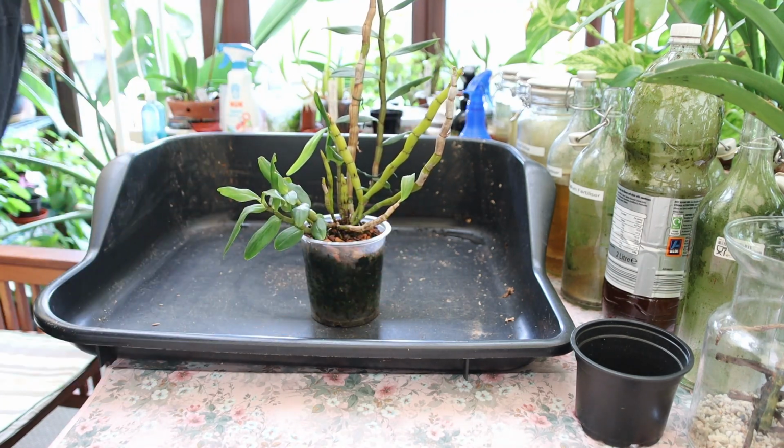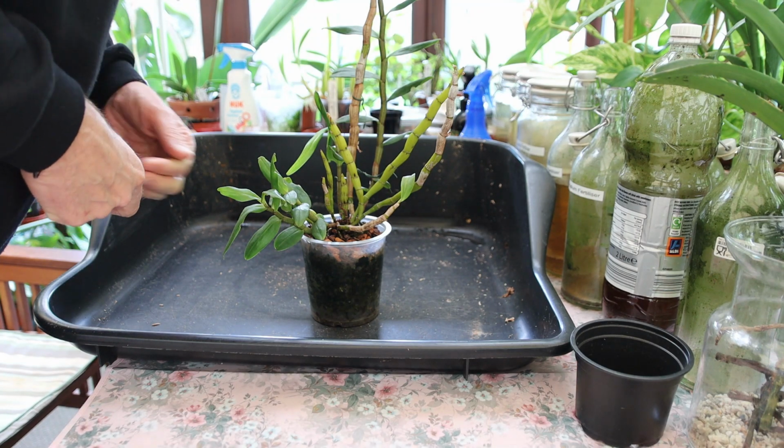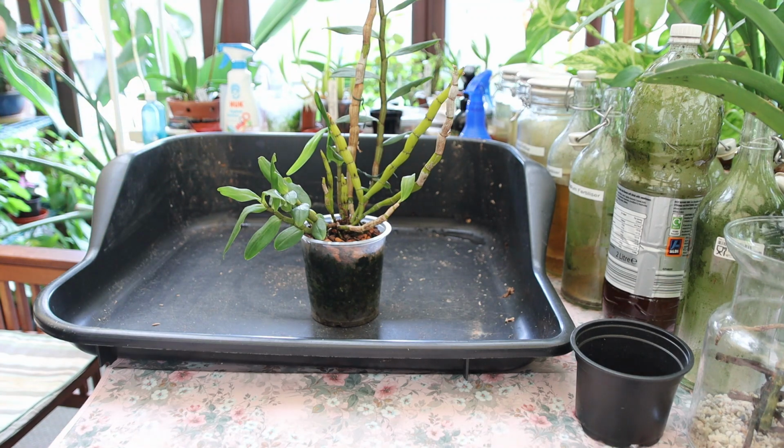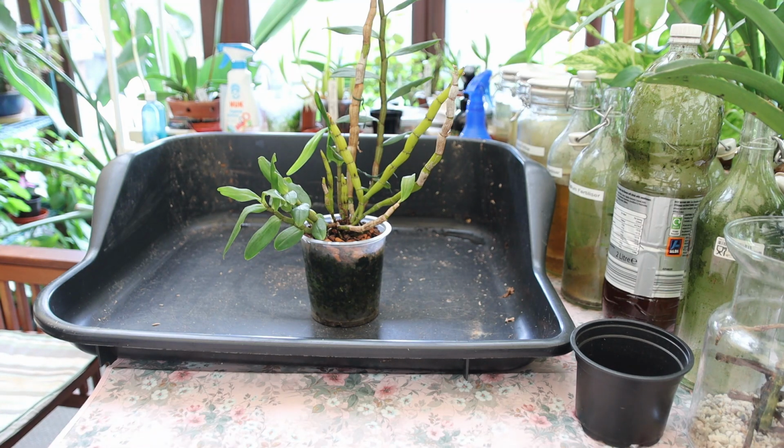I bought this in March 2019 at the Bournemouth show, and as I say, it's grown quite well. It hasn't, as far as I can see, put out any new growth yet. A lot of my other dendrobiums are doing at various points, and I want to have a look in this pot and see what it's doing. What I will do before we get quite into that is show you something.